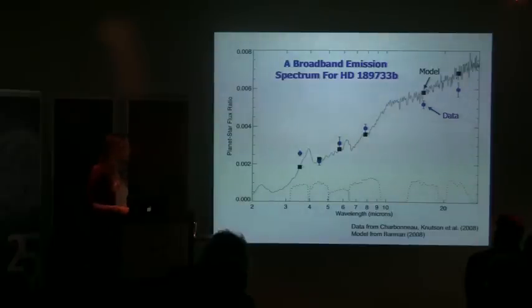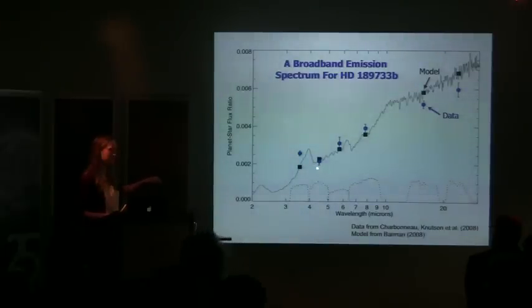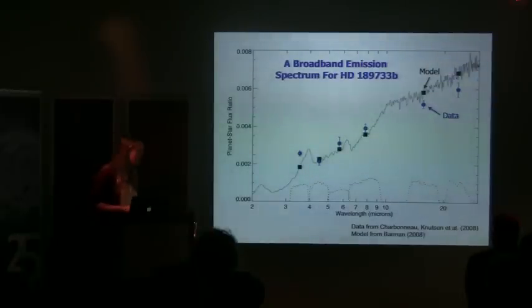What I've done here is to take the model, and in this case, the band passes that we're observing in are actually pretty big. Here, these dotted lines show you the Spitzer band passes for our observations. All I've done is taken this model and integrated it over each of the band passes to get a prediction for what we think we should see. These black squares are the model predictions in each of the band passes. In blue is the actual data. Those are the secondary eclipse depths that we measure.